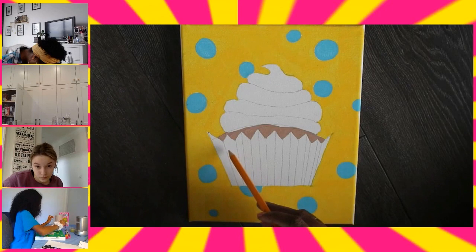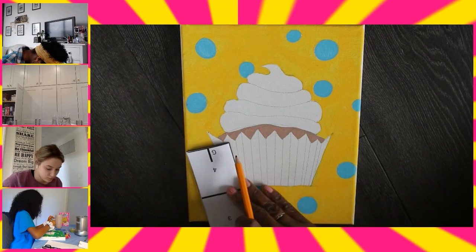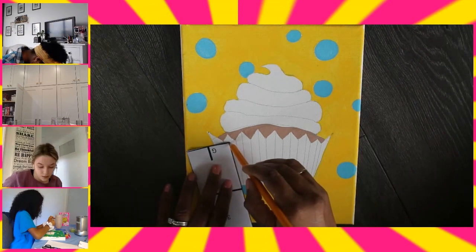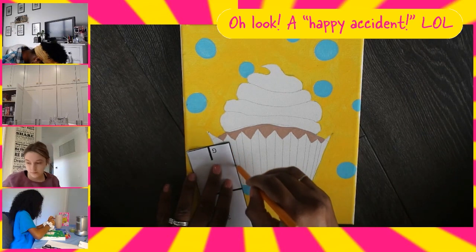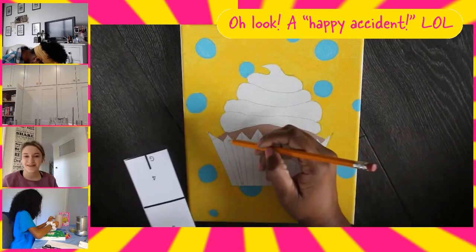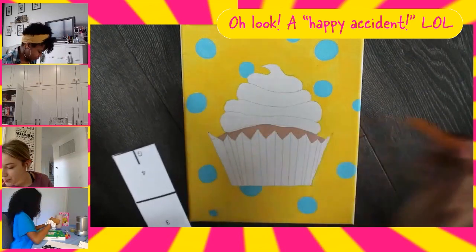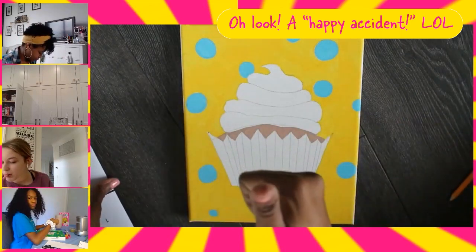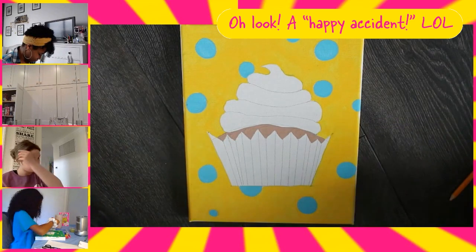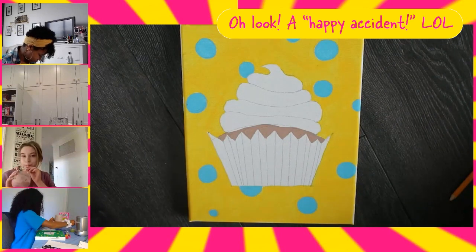Now, it looks like I have missed a line here. Everybody makes mistakes. Or we just call them, what's his name call them? Happy accidents? Those of you who have been painting since the 70s, which is probably not anyone watching this, you know what I'm talking about. So I just added my line back in there. If you skipped a line, you can do the same thing. It's okay.